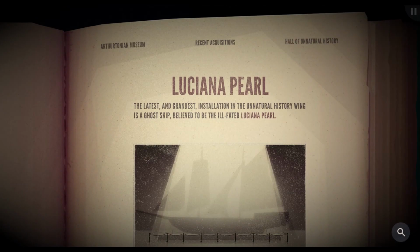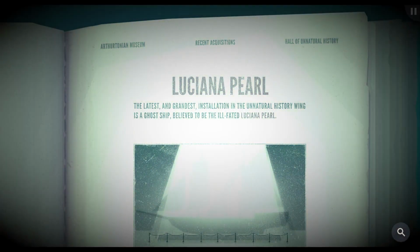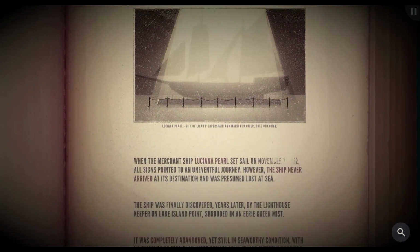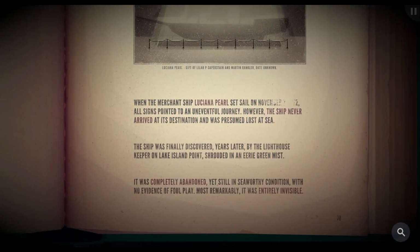Alrighty. Luciana Pearl, the latest and greatest installation in the Unnatural History Wing, is a ghost ship believed to be the ill-fated Luciana Pearl. Oh my god, I'm terrible at this thing. When the merchant ship Luciana Pearl set sail in November something, I don't know why they're keeping the time period vague here. It seems like it would be, I don't know, mid-20th century or something like that.